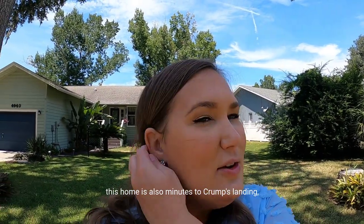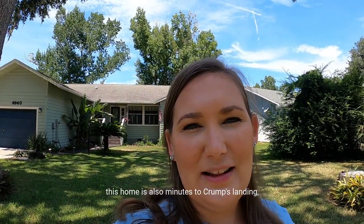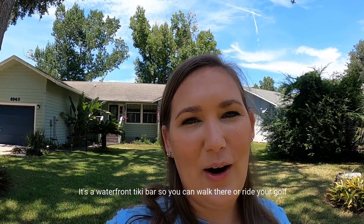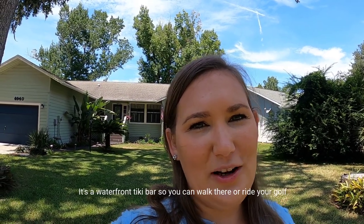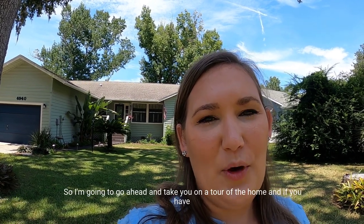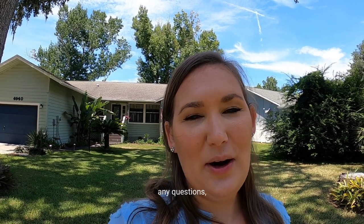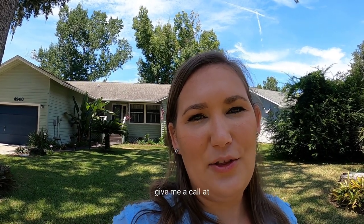This home is also minutes to Crump's Landing, which is a local hot spot. It's a waterfront tiki bar, so you can walk there or ride your golf cart to Crump's Landing. So I'm going to go ahead and take you on a tour of the home. And if you have any questions, give me a call at 352-507-5675. Join me on a tour.